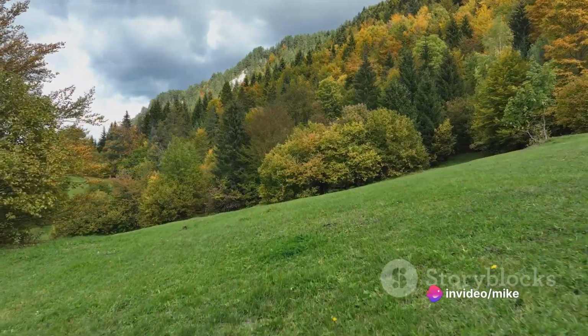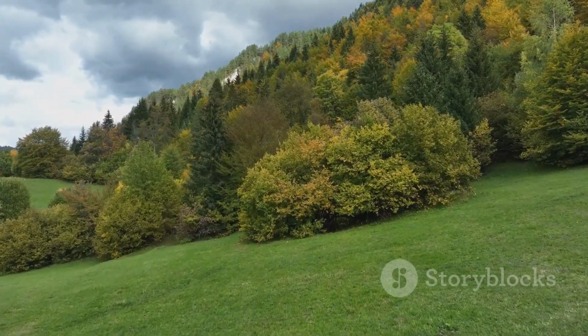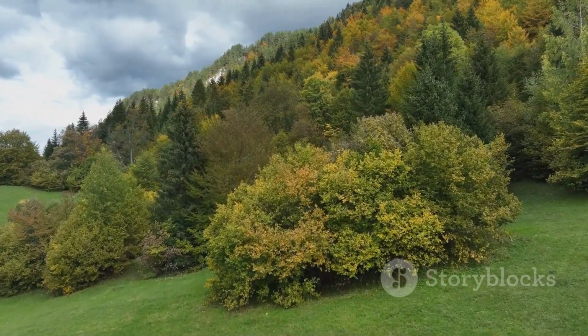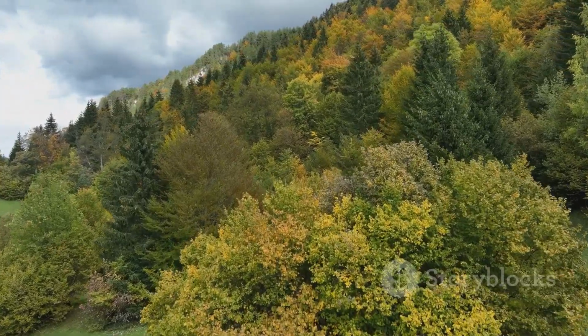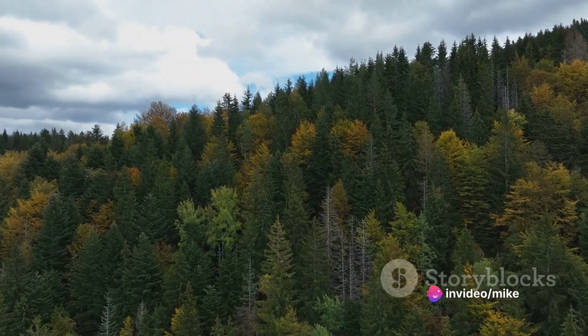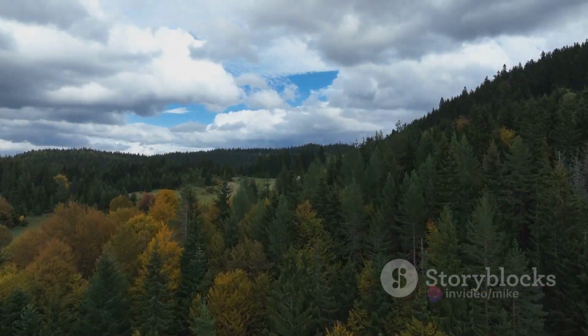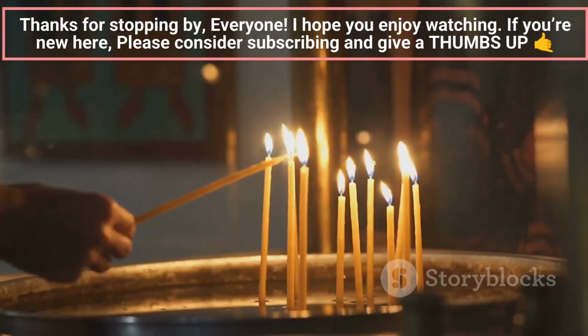But the monasteries of Bucovina are not just about the frescoes. The serene surroundings provide the perfect backdrop to these stunning structures. The monasteries are enveloped by lush green landscapes, punctuated by vibrant wildflowers, and the occasional fluttering of a butterfly. The air is filled with the sweet scent of nature and the distant tolling of bells.